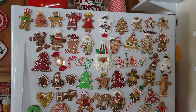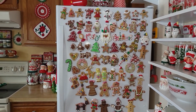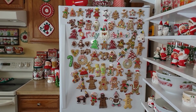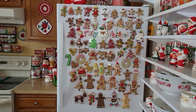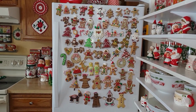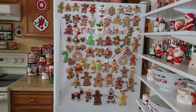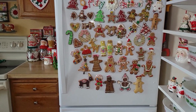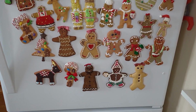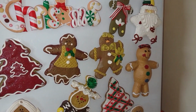Now this has got to be one of my most enjoyable collections. I love my chalkware carolers, but because I'm out in the kitchen all day long, I really enjoy these cookies. I've collected them for many years. They were ornaments, and I took the little metal ring off the top, it just unscrews, and then I glued magnets on them. Some of them are so heavy I had to put multiple magnets on them. The ones in the bottom here are very big. But I truly, truly love looking at them.